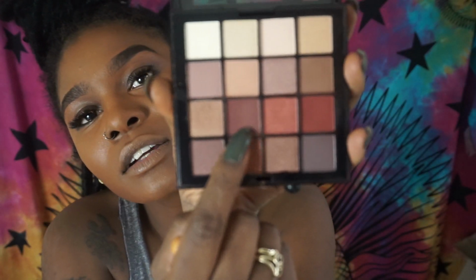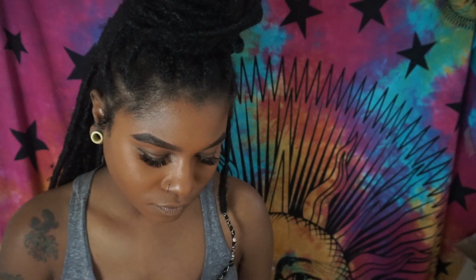The contour, I use different things to contour, to be honest. It really doesn't matter to me. I'm gonna use this color right here. I don't wanna contour too much, so I'm making just a thin line.